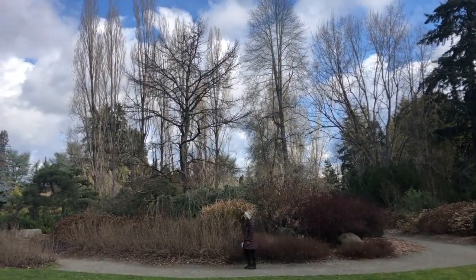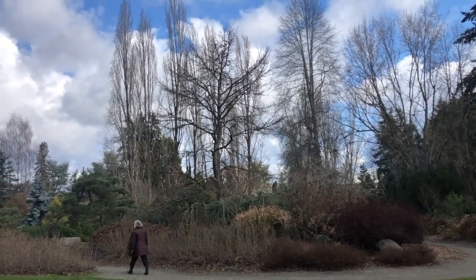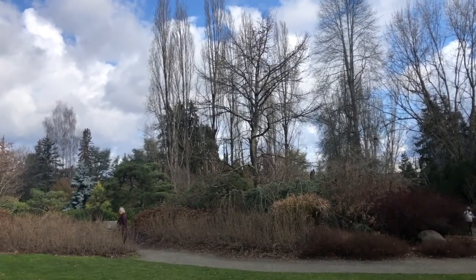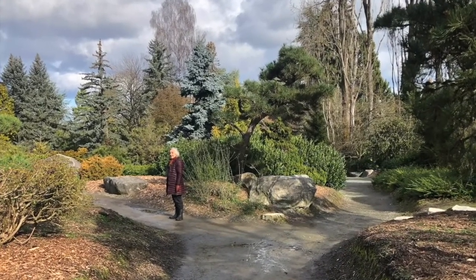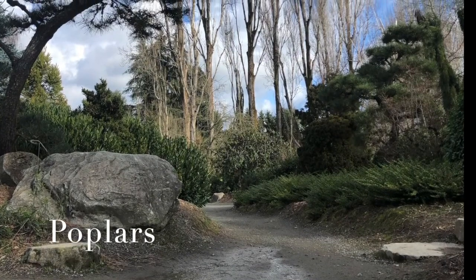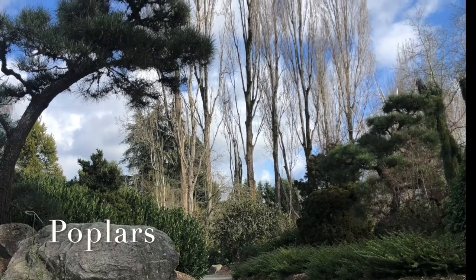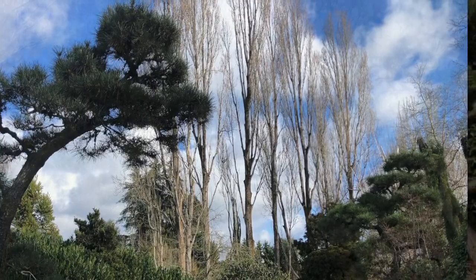Here I am walking along the trail where there's a golden larch tree that is currently looking very dead. But it is the one evergreen tree that drops its needles. Mr. Kubota loved using rocks. Many of the trails that we walk on have rock outcroppings. What you can see in the background here are tall poplar trees that will be in bright green come early spring.